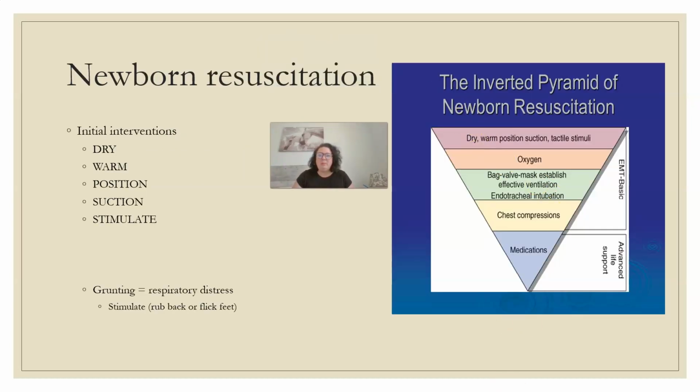Here's our inverted pyramid of newborn resuscitation. So the pink is an EMT basic role, and most importantly, it is what every baby needs. So every baby needs dry, warm, position, suction, stimulate. Not very many need oxygen, even less need BVM and intubation, chest compression. So it's inverted because these are the things least likely to happen. Everybody needs the pink though: dry, warm, position, suction, stimulate.